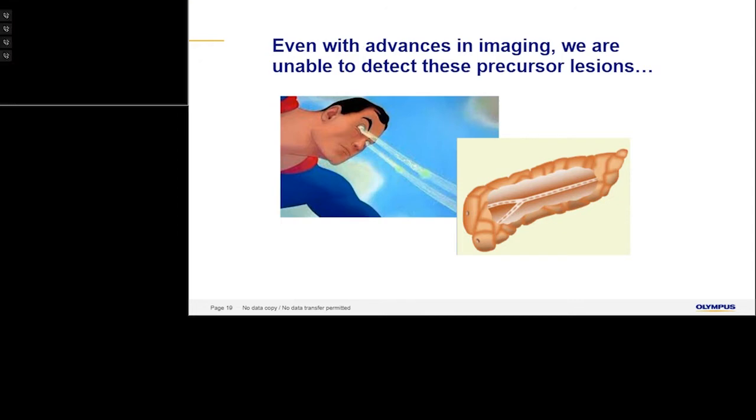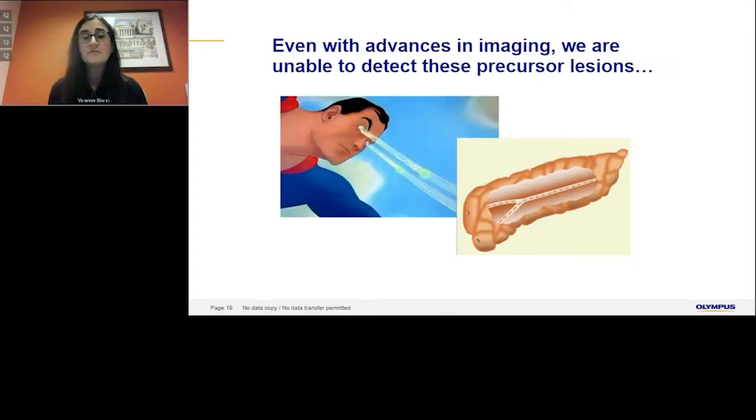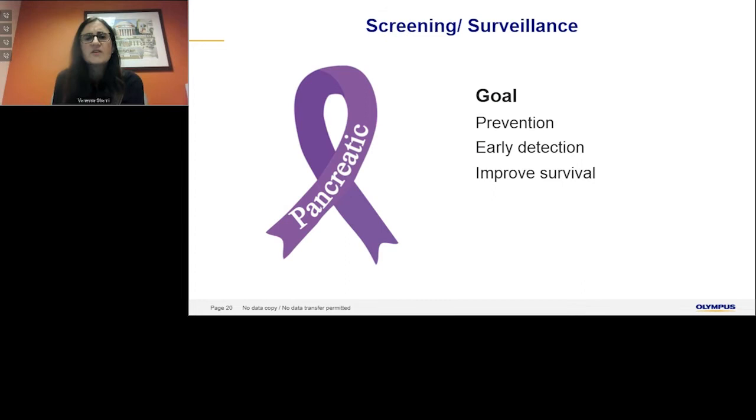Fortunately, things that we can see are cystic lesions. So, we know that some cystic lesions will go on to cancer. So fortunately, we do have precursor lesions that we can see, and we'll talk about them a little bit down the line. So what is our goal?